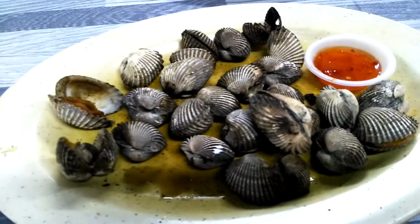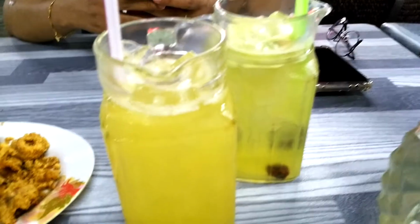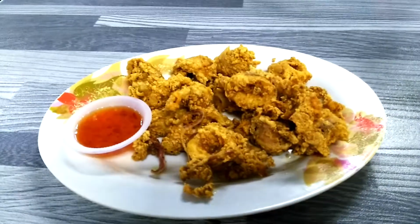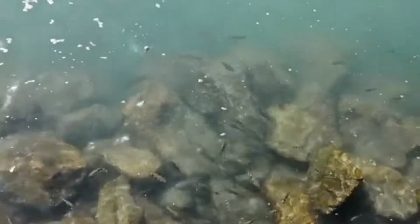This is the grilled cockles, which is nice and juicy on the inside with the Thai dipping sauce, and also our drinks. The total bill came up to about 60 ringgit, which is quite reasonable considering we took quite a few fish as well as the squid, which were fried in butter again. So it's quite an interesting place.